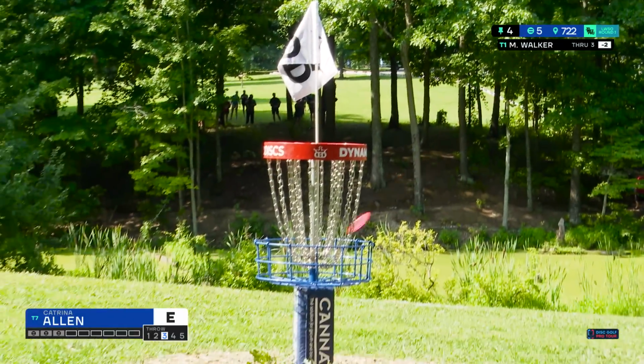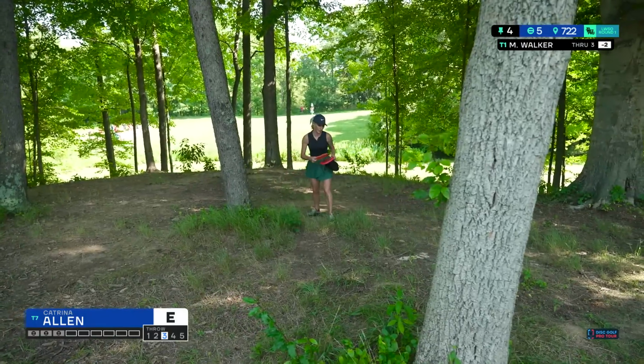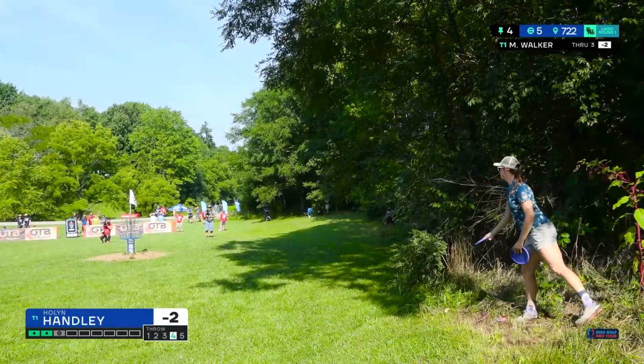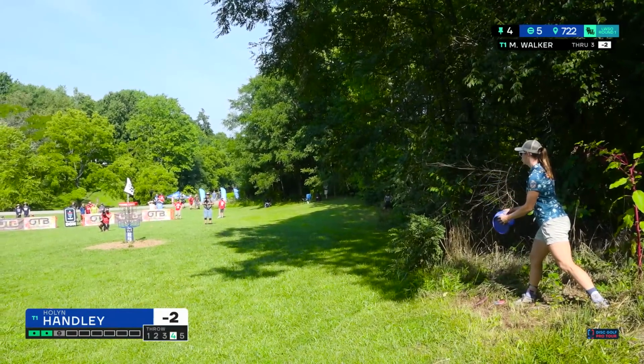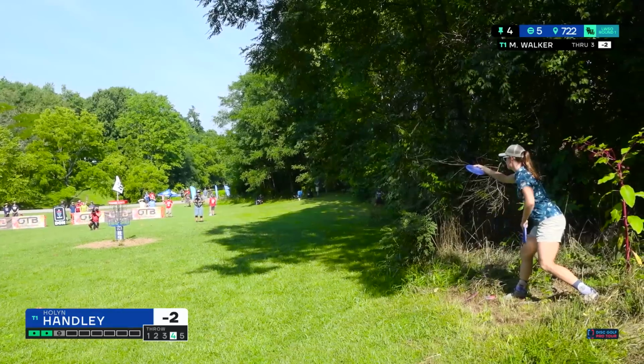But it's fun to watch. Fun to watch a card full of confident sidearm players. You gotta have both out here, that is for sure. Oh wow, Holyn, a little farther than I thought. This has to be at least 50, maybe 55.